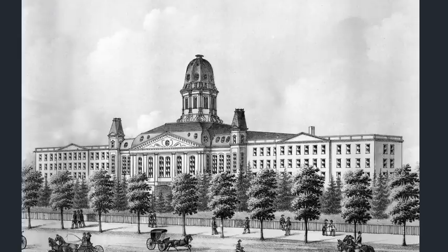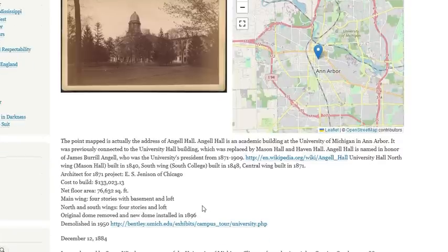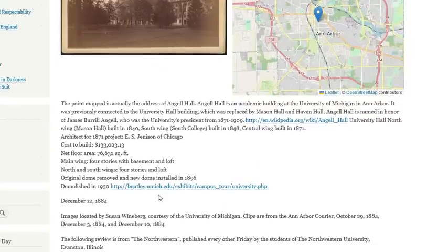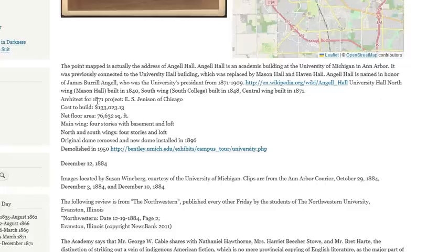This is also the Union building, but I think the original one. Sorry. Let me look it up. Actually, this one looks like the University Hall. I did find this on Twain's Geography website. Looks like a 1871 project. They give us the cost down to the penny. Thank you, that's detail. But they give us a vague year. This is just a one-year project. The original dome was removed in 1896, we're told, and then the whole thing was demolished in 1950, we are told.